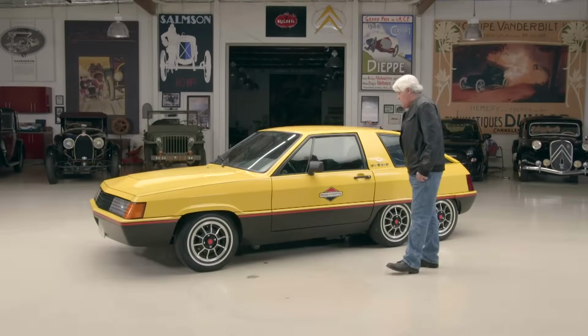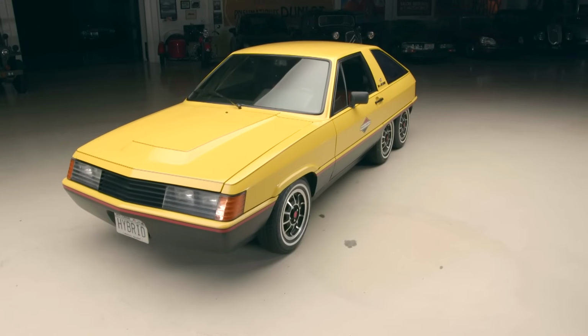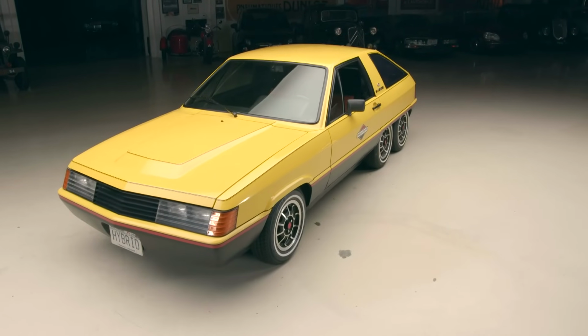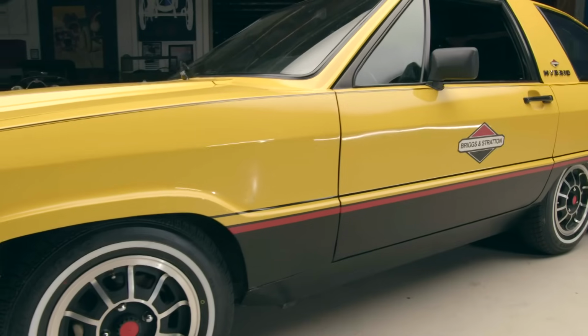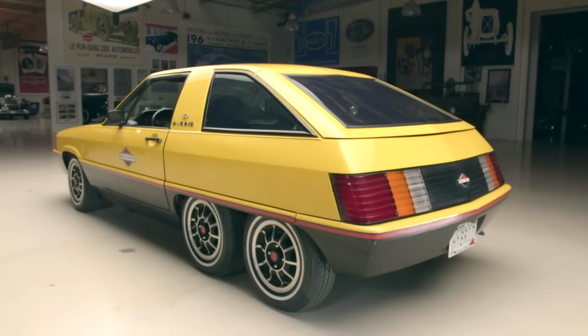Welcome to the episode of Jay Leno Garage. Today, one of the more unusual vehicles we featured here. This was built by Briggs & Stratton. As you can see, there are 6 wheels. It is a hybrid. I guess it would be a 1980 model, started building it in '78.